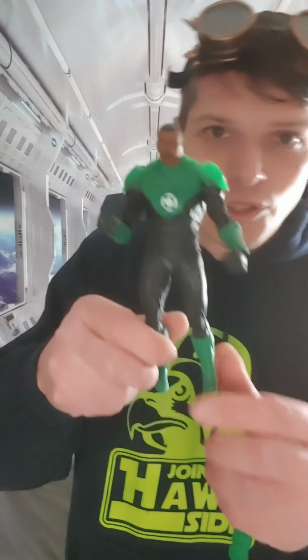But here's John Stewart in all of his Green Lantern glory. And as we've seen, they're actually coming out with an HBO series for the Green Lantern. It's called Green Lantern Corps. So I'm super excited about that.